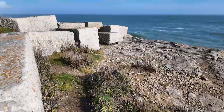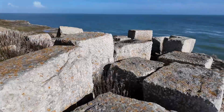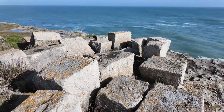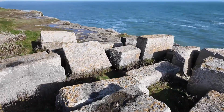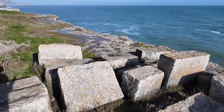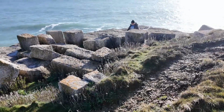Not sure what these are. Any ideas? Let's see how well Little Legs does over this.